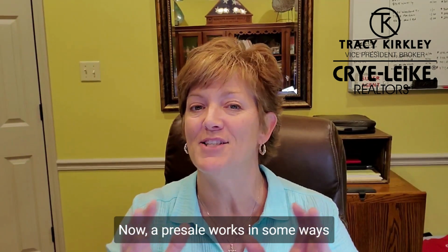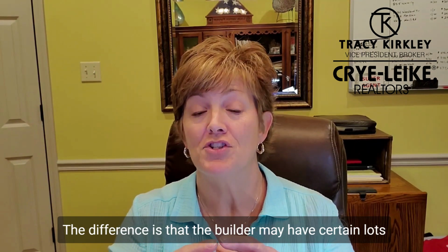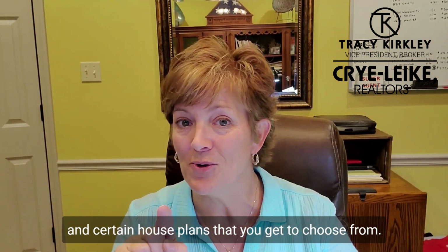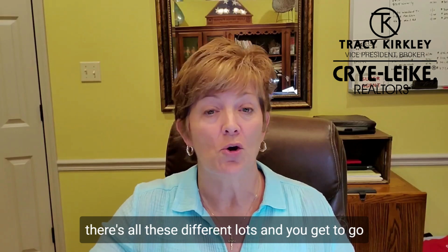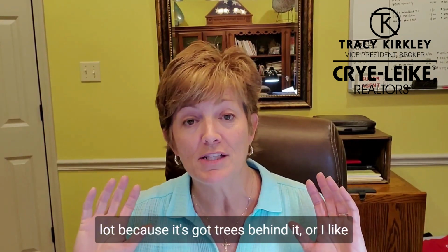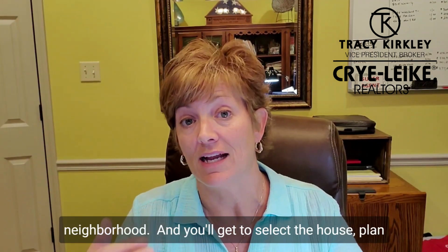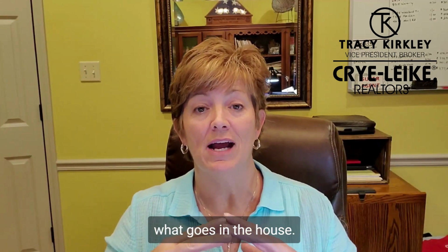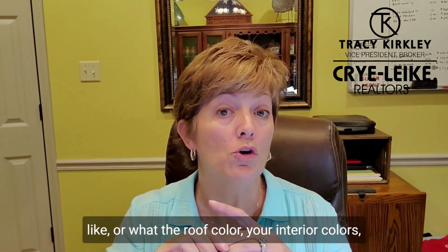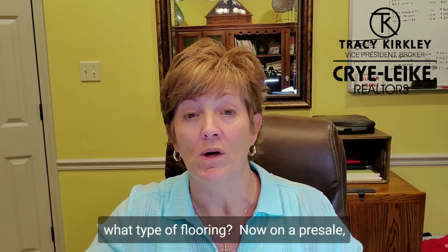A pre-sale works in some ways a little similar to a spec house. The difference is that the builder may have certain lots and certain house plans that you get to choose from. So they have a subdivision that they're working in and there are all these different lots, and you get to go around and say, oh, hey, I really like this lot because it's got trees behind it, or I like this one because it's on the corner. And then they'll have some different house plans that they're building in that neighborhood, and you'll get to select the house plan, the lot, and make selections on what goes in the house: what the brick color is going to look like, the roof color, your interior colors, your countertops, what type and color of cabinets, what type of flooring.